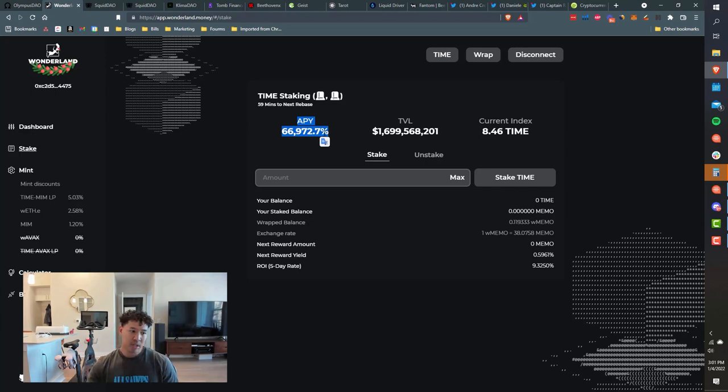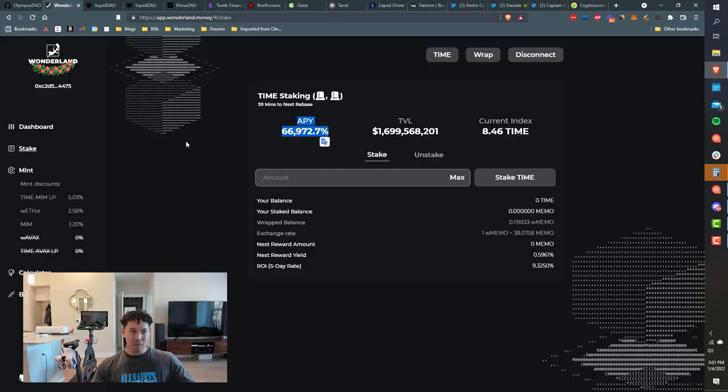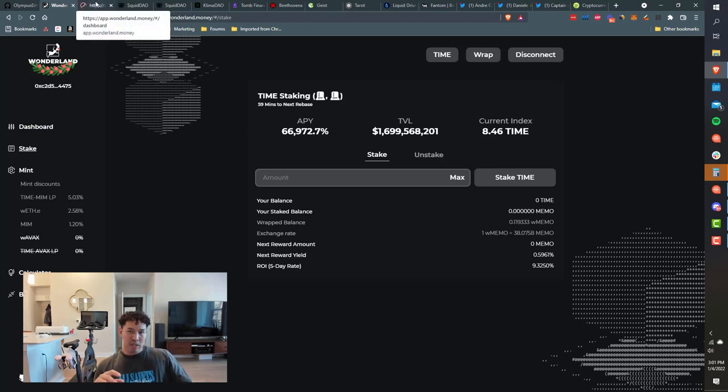And the interesting thing about Wonderland is they're more of a venture capital firm. So Olympus is trying to become a reserve currency. Wonderland took the same concept of rebasing, but they're using their own treasury to acquire products or fund other projects, right, with their treasury. And just recently, Olympus has been number one in the space. Wonderland, I think, recently became higher in market cap than Olympus.